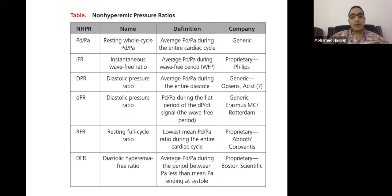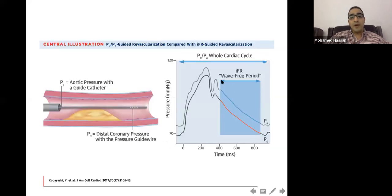There are other new non-hyperemic indices. Now we have others besides iFR, but the clinical outcome or impact of using these indices has not been validated in randomized studies. We have the resting distal to aortic pressure. There is the resting whole cycle ratio. Here, the iFR is a ratio between the distal coronary and the aorta during the wave-free period, which represents 75% of diastole. This measures, without inducing hyperemia, just the difference between the distal and the aorta during the whole cardiac cycle.